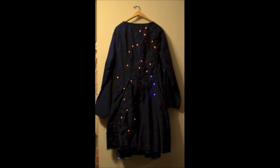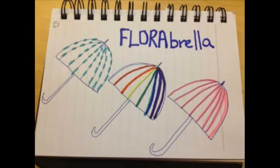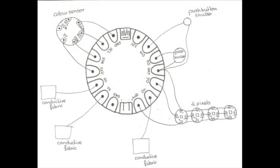Next up, a couple quick things. We had the Element 14 Get Closer Wearables Challenge, hundreds of entries. Some of them are being selected, and now they're on the site. People are coming up with really cool projects. Check it out on the site. They did some neat stuff. Yeah, diagrams. All sorts of diagrams and things like that. That's cool for hand drawn. That's really nice.